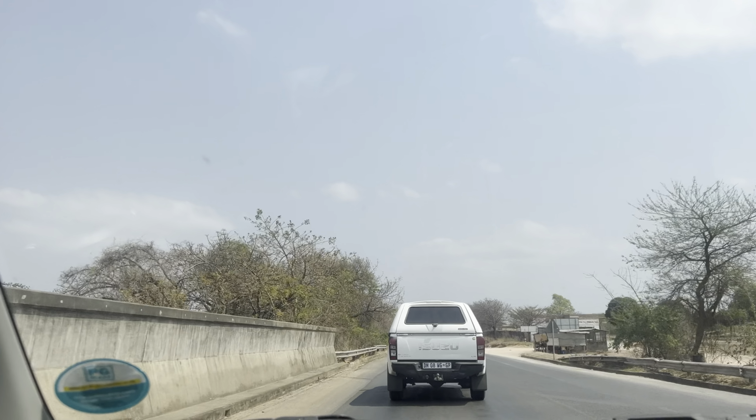Now it's time to prove to you if this is real or not. Let me prove to you that when you drive near this car, it will give you a hazard. And yes, it does.